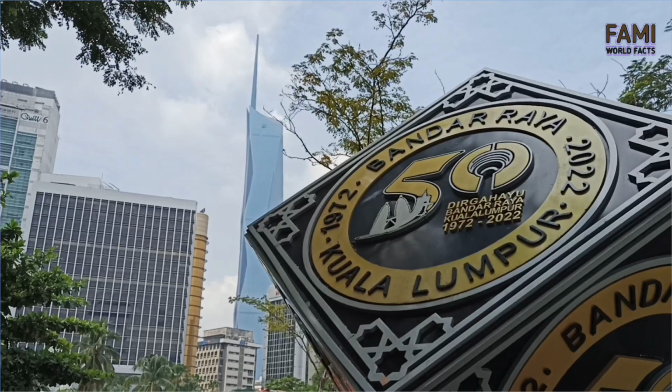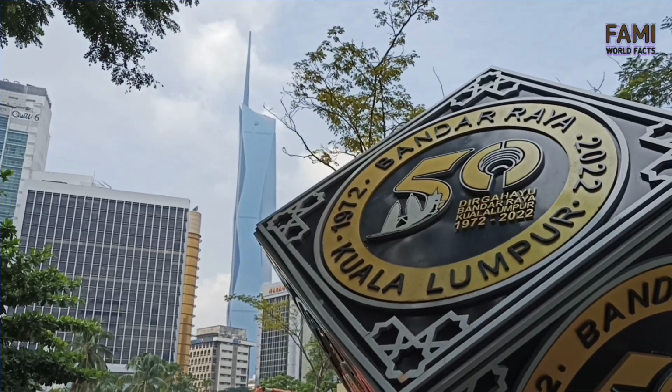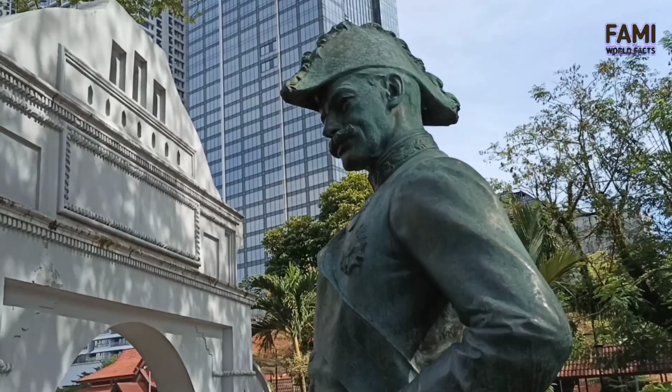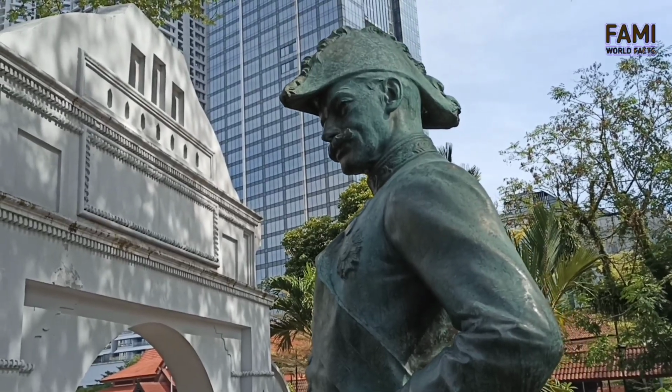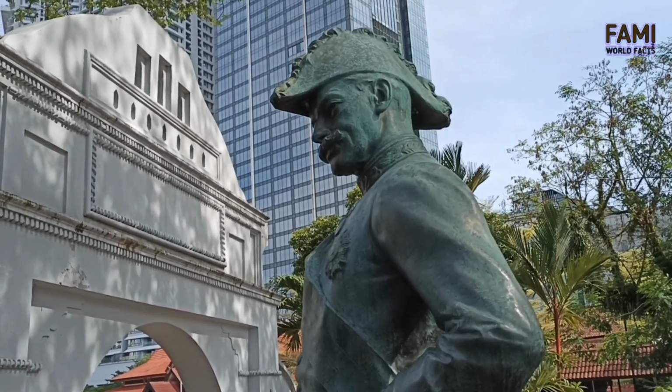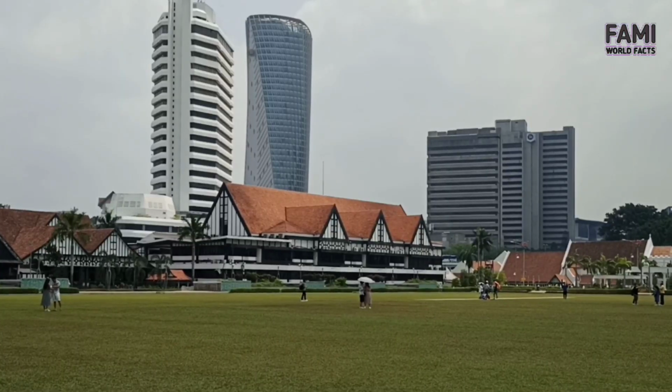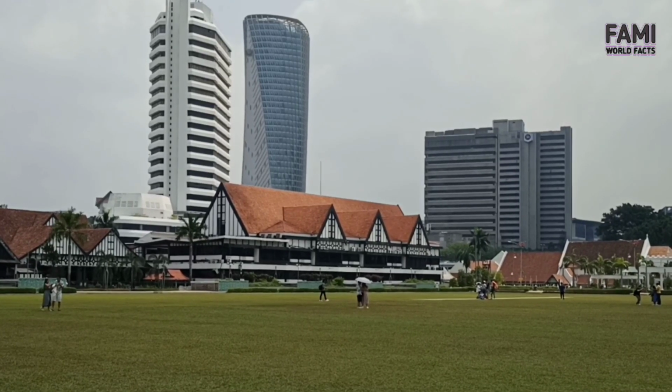Before we go into the next destination, the location near the 50th anniversary of Kuala Lumpur as the city monument used to be the place where the statue of Sir Frank Swettenham once stood. But the statue is now kept in the National Museum. The next location is located just across Merdeka Square.